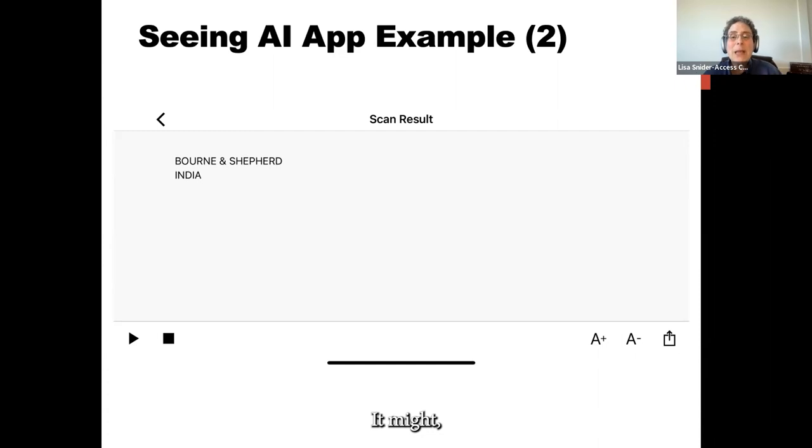It might, because this artificial intelligence was created specifically for people who are blind, low vision and deafblind to put on signs and stuff to say, what the heck does that say? I can't read it. And the artificial intelligence will read it for them. So give it a shot. It's fun. It's really fun.